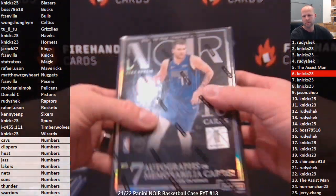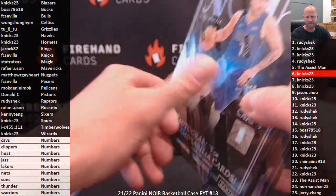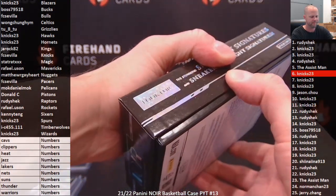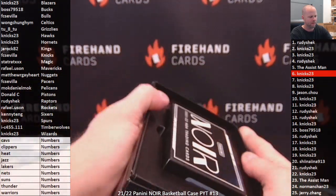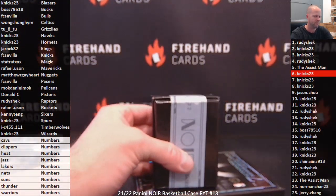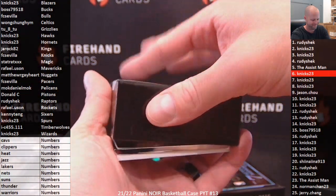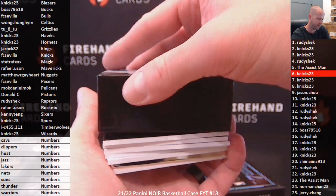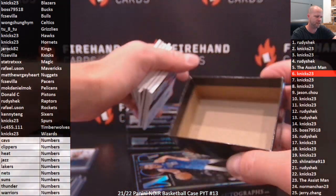Box two. Still don't like the packaging of the war. After all these years, this card still gets stuck in here all the time. It's so annoying.